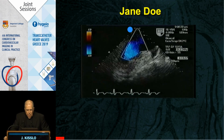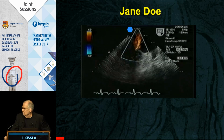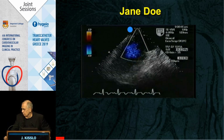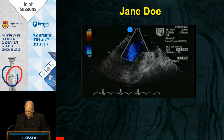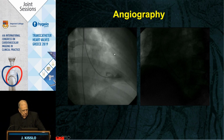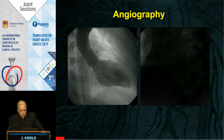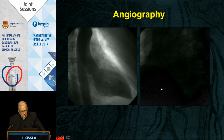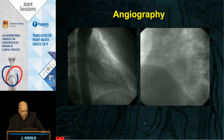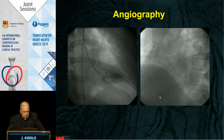Here's her transesophageal echo. What happened to the MR? Where did that go? Not much, is it? I don't know. I don't think any of you surgeons would operate on this. Let's look at her angiograms, because she had a cath too. I don't think you can argue here for severe MR. And the LAO, I don't think you can argue again for severe well, it's not playing.